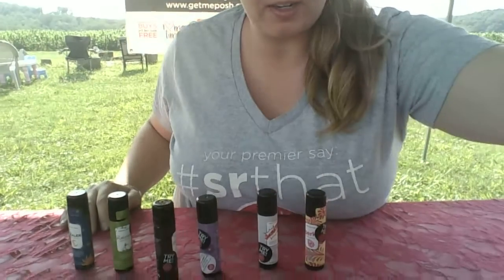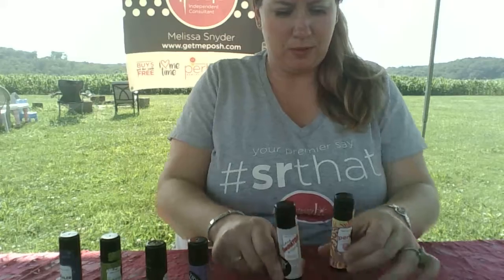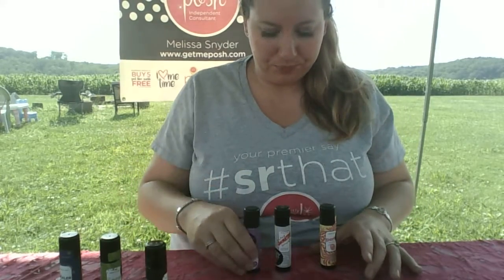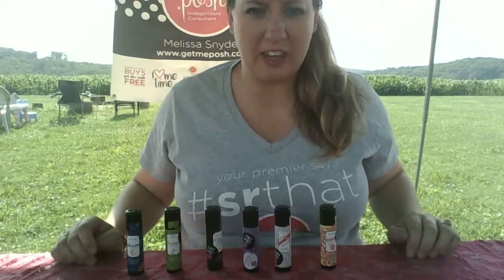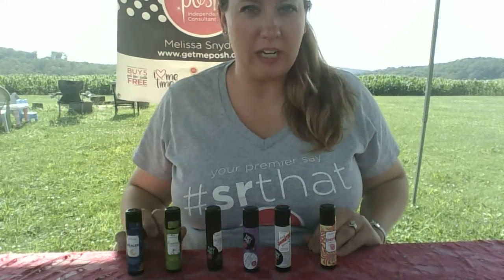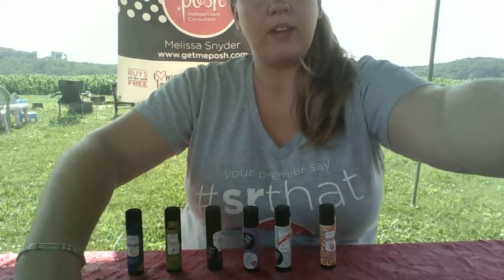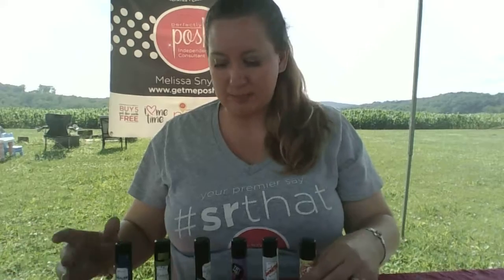So, because I've had some requests, I wanted to talk about these lovely things called skin sticks. There we go. We've got 6 skin sticks in our current catalog. If you've never used a skin stick, they are basically an essential oil in a carrier, whether it be a shea butter or a beeswax base carrier.